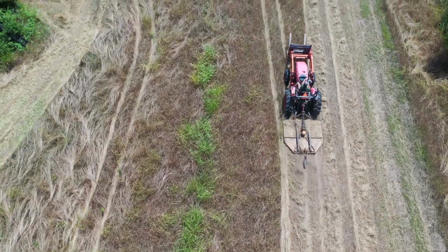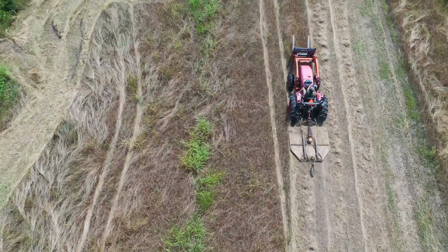For 3 guys who couldn't grow tomatoes prior to that, we're looking at 40 acres on the Tennessee side next year. We're getting into farming.